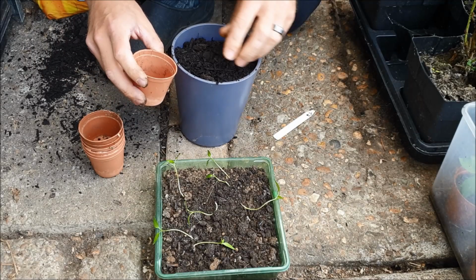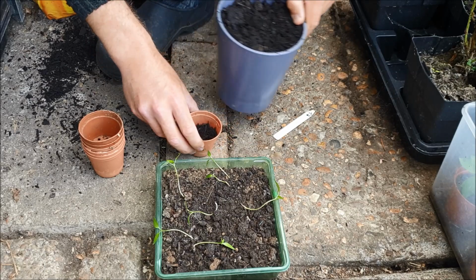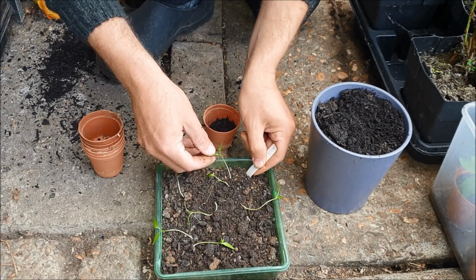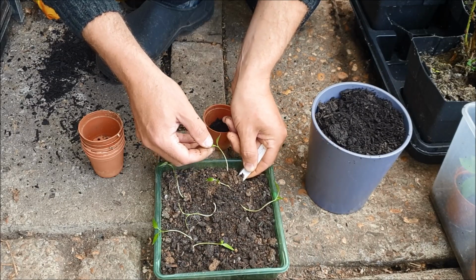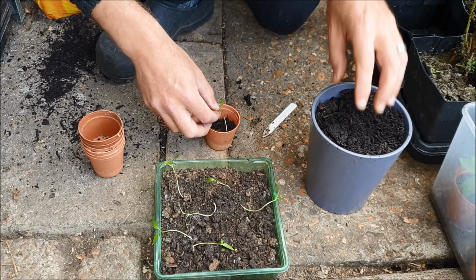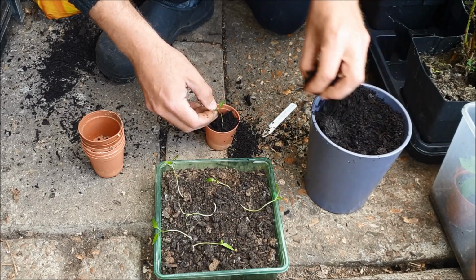I've got some nice little diddy pots for them to go into. I don't want to put them into anything too much. And then, as always, you hold your main leaf, not the stem, because you don't want to damage it. Now, these are a little bit dry, so we're going to give them a nice water in once we have got them into their little pots.